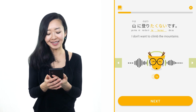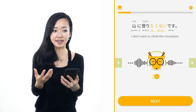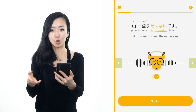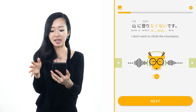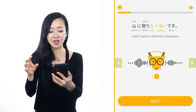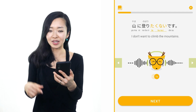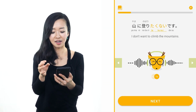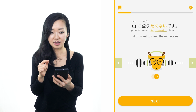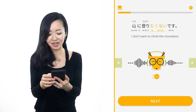So 山 is a mountain and ni is a particle. The ni particle takes the role of indicating the location the action is directed toward. So 山に登りたくないです. 登る is to climb, and the action to climb is actually happening toward the mountain. So that's why the ni particle is there. Anyway, 登りたく, taku, means to want, but nai comes right after. So taku nai together means not to want. So that means I don't want to climb the mountain.